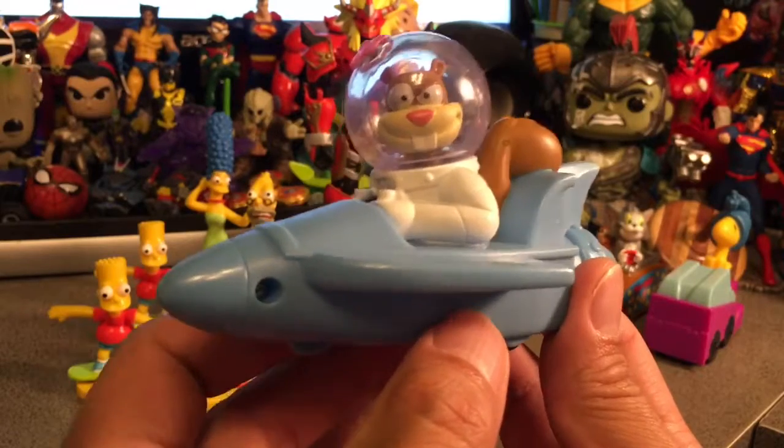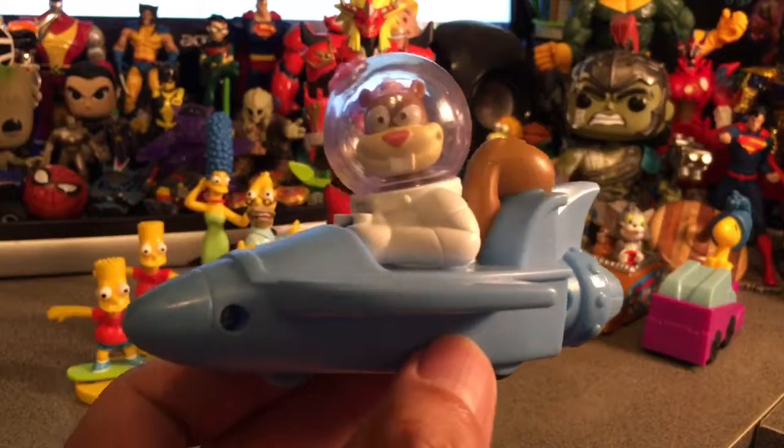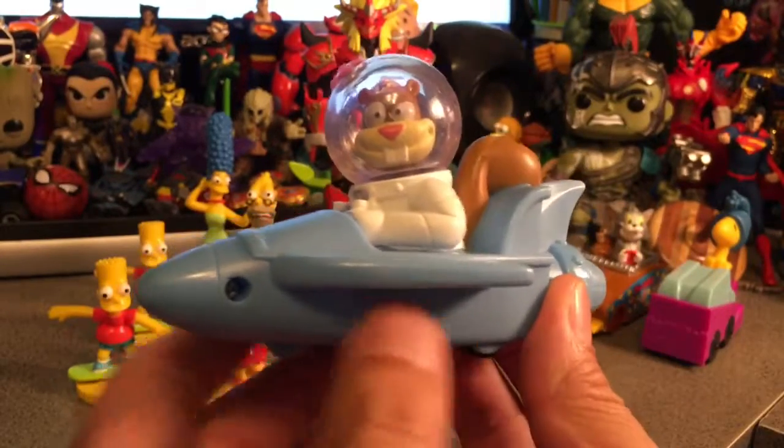Now this does not speak to me. Now, I know that this is actually part of pop culture to some point. This is actually from SpongeBob.